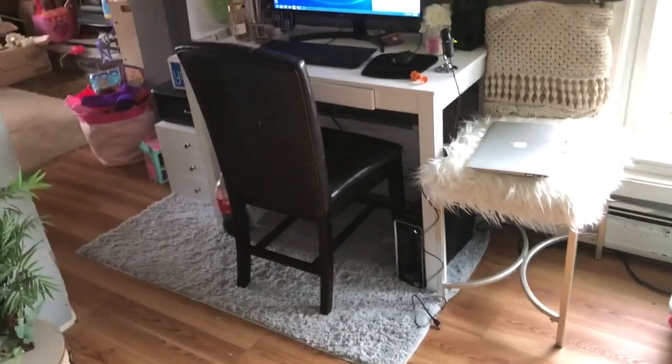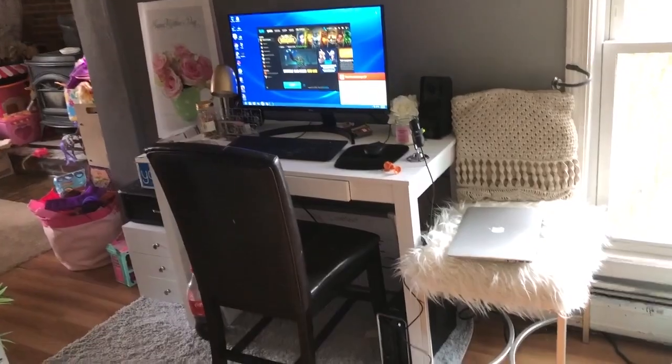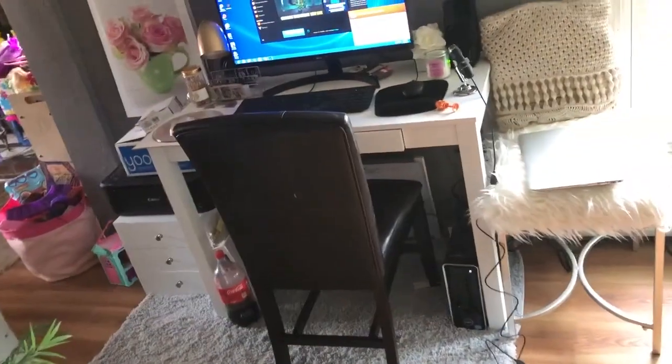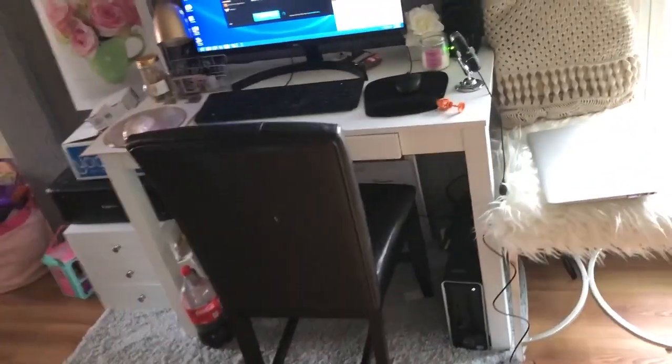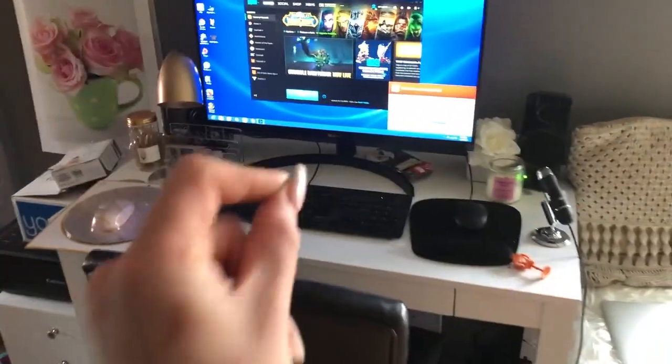I do, of course, want to upgrade the chair at some point. That desk just came from Walmart. I think it was like $48, but I needed something that was small and white and that was impossible to find. I don't even think there's anything. No, look, there's nothing in this drawer either. I still have a lot of space to utilize. So I'm really excited to have the storage.